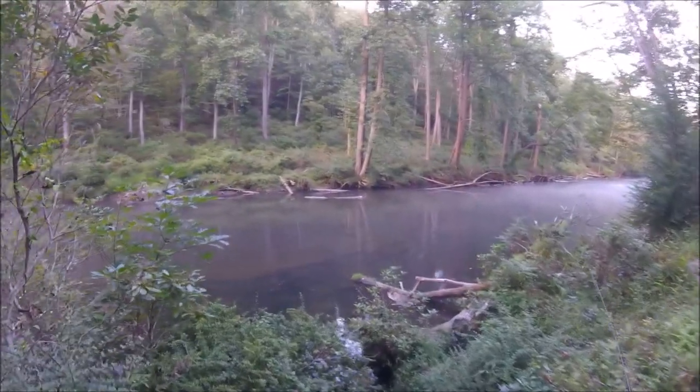There's some fallen logs, but that's about it.